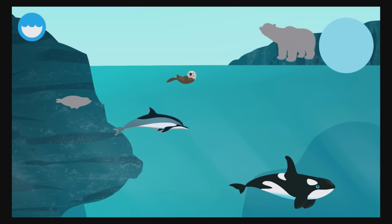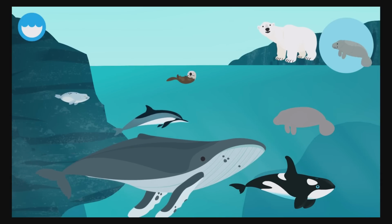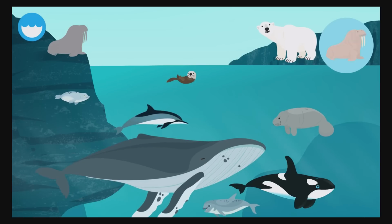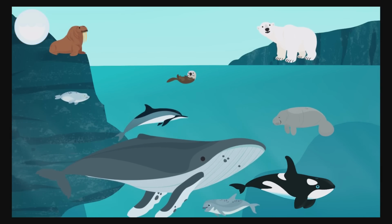Sea otter. Dolphin. Seal. Polar bear. Humpback whale. Humpback whales use songs to talk. Manatee. Porpoise. Walrus. These are all marine mammals. Polar bear. Orca. Humpback whale. Dolphin.